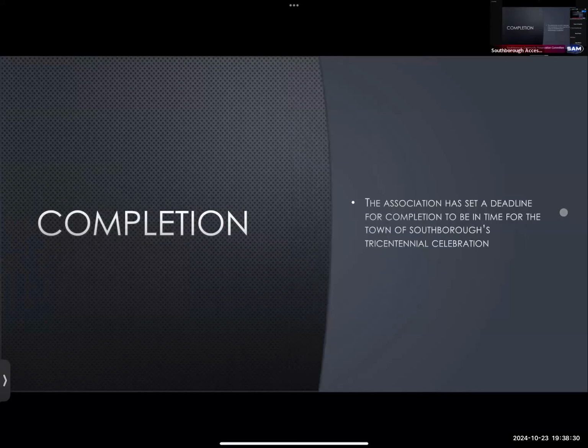On the completion of the project, the association has set a deadline for completion before the tricentennial celebration. We think there is more than enough time for Sturgis to complete the project. And honestly, there's probably no better date to unveil it than the tricentennial celebration.